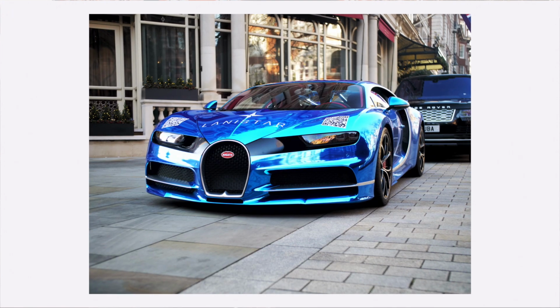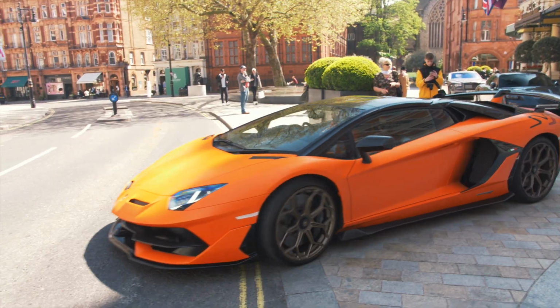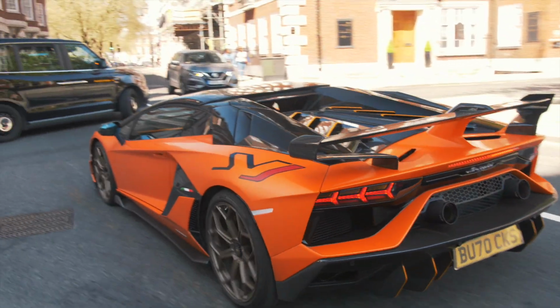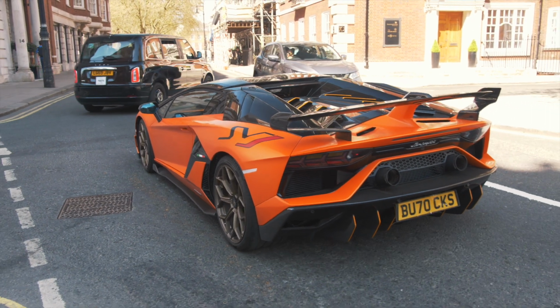The Connaught Hotel is another amazing spot here in Mayfair to see supercars, and I absolutely love it because there is this stunning water fountain, and right now there is a Ferrari F8 Tributo over there in the background. But some of the best cars that I've seen over here were the Bugatti Chiron, or what else have I seen here? Honestly, I don't even remember, but I've for sure seen some cool cars just parked up right in front of this hotel right over there.